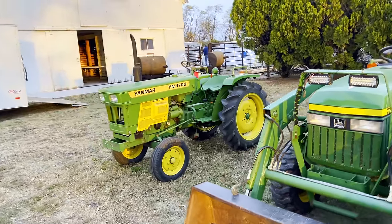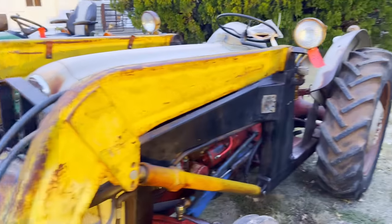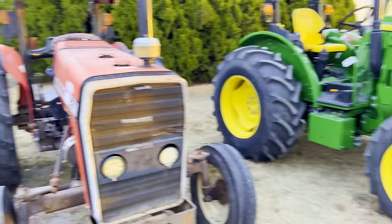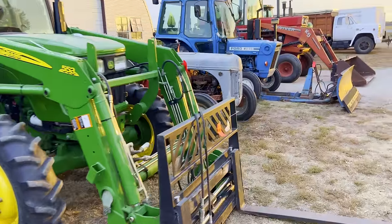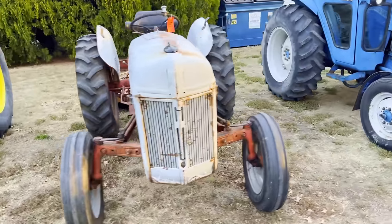Yanmar. I've got a big Yanmar at the yard. This is a Ford 600 here. Everybody always wants me to show them the tractors, so I usually skip over the tractors, but I'll show you guys the tractors. Some newer stuff here. An old Ford.